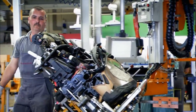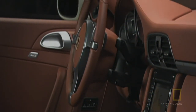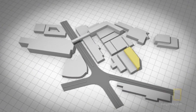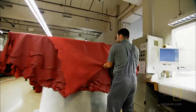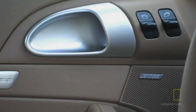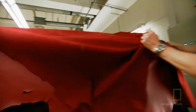Station 6. The first upholstered item is put in the car, the cockpit, which includes the leather dash. At Porsche, leather begins as tanned cow hides in the upholstery shop. The basic 911 has 40 upholstered pieces, including the dash, door panels, and seats. It takes 6 hides to upholster an average 911.